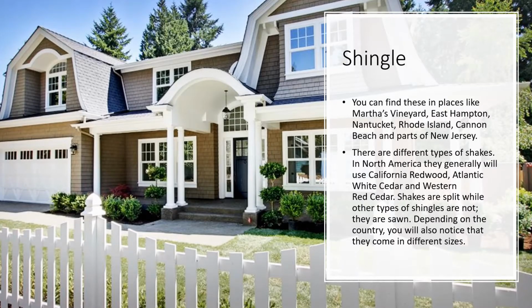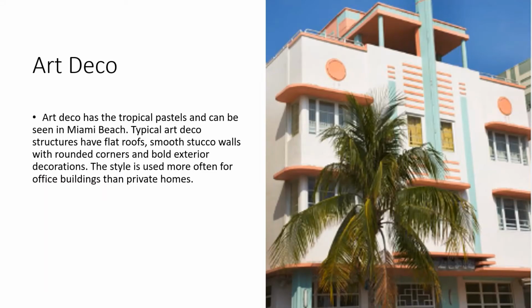Shingle houses. You can find these in places like Martha's Vineyard, East Hampton, and Nantucket. I was in Connecticut recently and saw a bunch of them up there. And the shaker shingles, shingles all over the house, some people like them, some people don't. In certain markets, it's really good. In other markets, you would not fly.